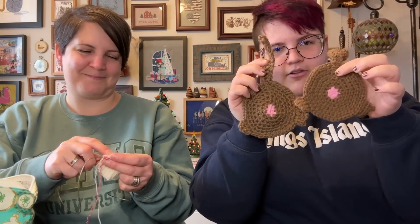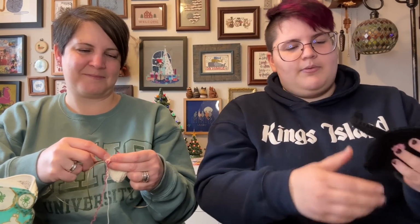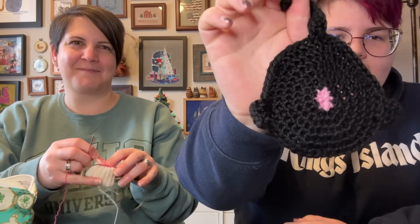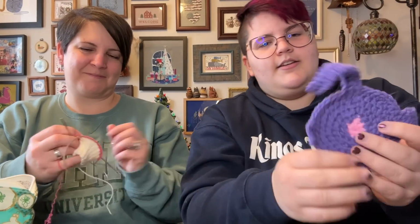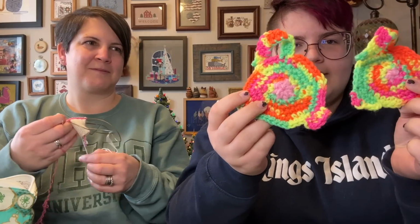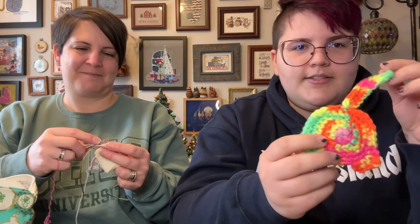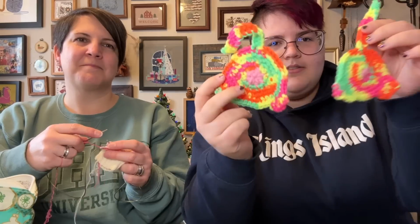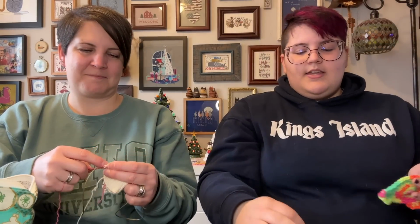We've got a couple brown cats, one black cat, a purple cat, and then I made 2 of these crazy cats. This one is for my little cousin. It's her size for her cups. A little bit of a size difference. It definitely was on purpose and not an accident at all.